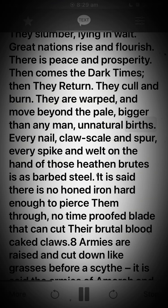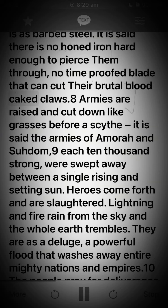Unnatural births. Every nail, claw, scale and spur. Every spike and velt on the hand of those heathen brutes is as barbed steel. It is said there is no honed iron hard enough to pierce them through, no time-proofed blade that can cut their brutal blood-caked claws. Armies are raised and cut down like grasses before a scythe. It is said the armies of Amara and Sudam, each 10,000 strong, were swept away between a single rising and setting sun. Heroes come forth and are slaughtered.